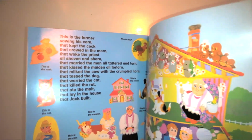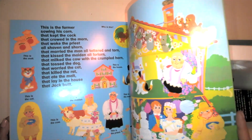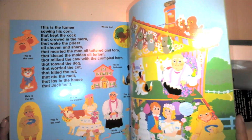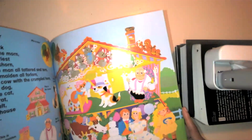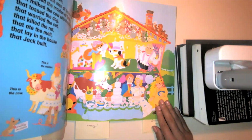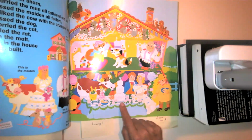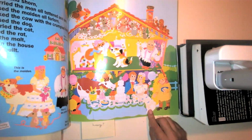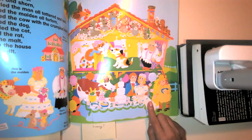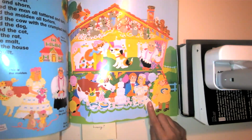So as you're listening to that part of the story, what words are repeating again? What are some rhyming words that you hear? And it looks to me like the man married the maiden. So they got married, and I see that because I see the cake and the table, and there's a priest, and you know that a priest marries people, and everyone's got flowers, and they look very, very happy.